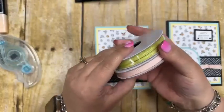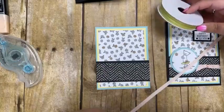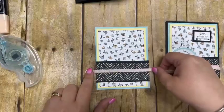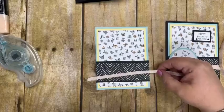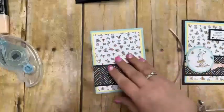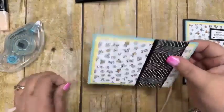All of my cards for this evening, I used the Petal Pink because I used the Lemon Lime Twist for different cards that I needed for my team card day. I had to get creative with new product on all of my different things. So we're just going to add some ribbon right along here. Let me find my scissors. There we go. Okay. And I'm just going to add a little bit of adhesive on the back here.